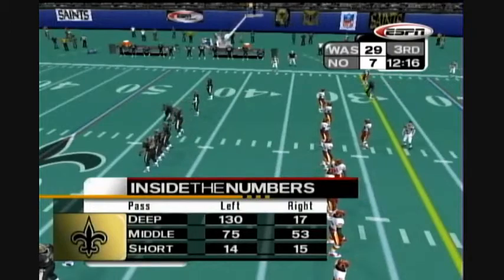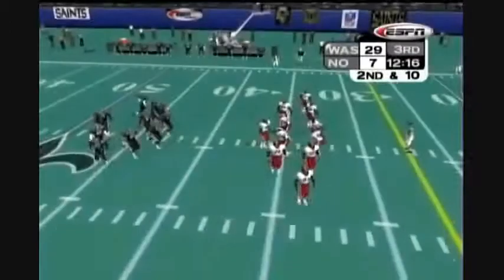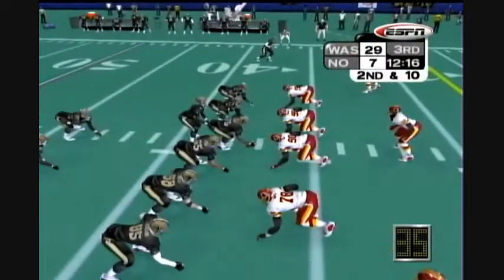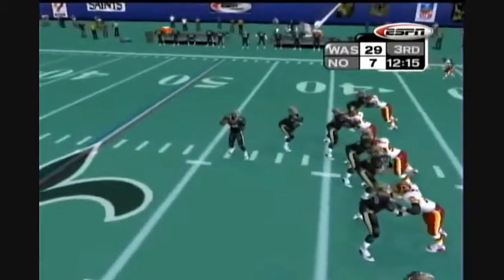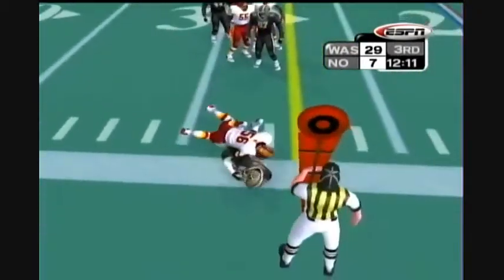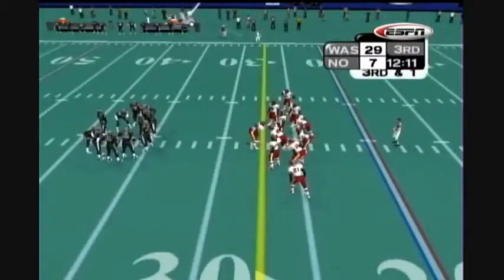The Saints have figured out how to beat the secondary of the defense. Interesting stats so far, Tom. The offense seemed to be attacking the left side of the field. Drops back. They can't bring him down. An 8-yard pass to Cleland. That's his third catch this game.